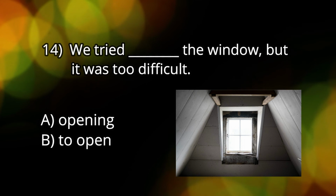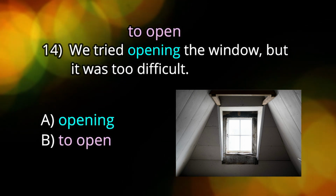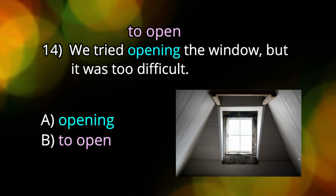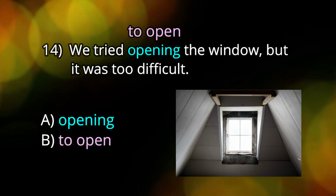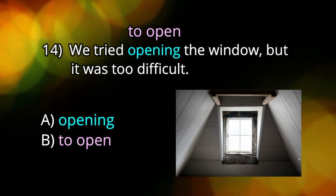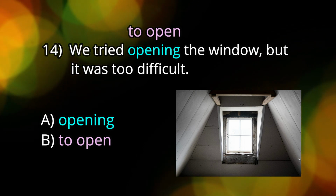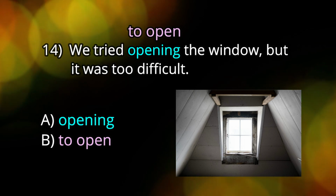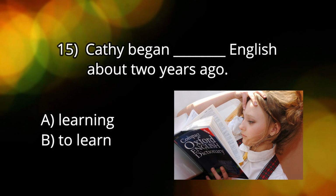Okay, number 14. And the answer is, we tried opening the window, but it was too difficult. Or, we tried to open the window, but it was too difficult. In this case, the verb try, tried here in the past tense, will take either the infinitive or the gerund.